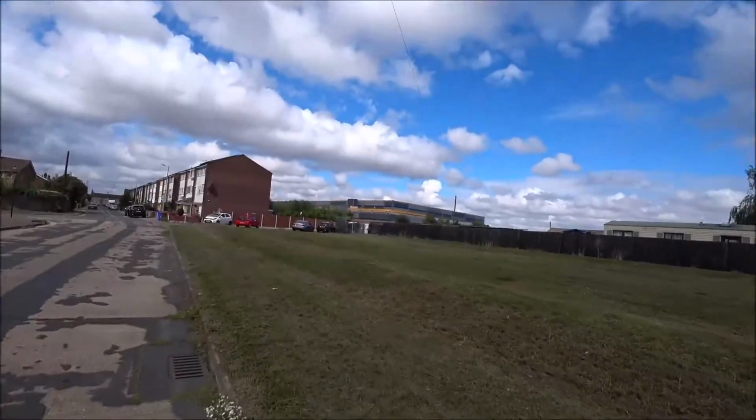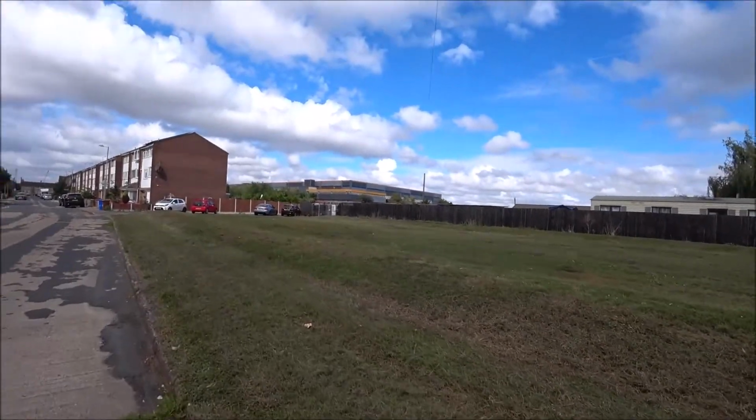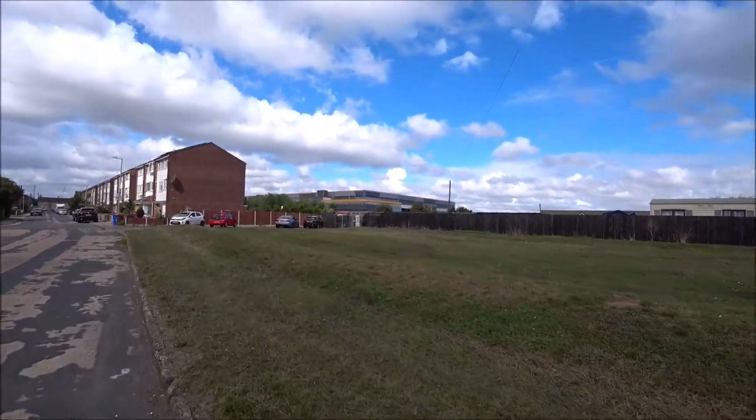Over in the distance there you can see the new Amazon building, which is where, after this introduction, I'm going to start the tour. I'll apologise now for the wind noise. After all, it is August, apparently summer. Let's crack on.